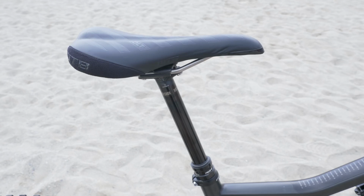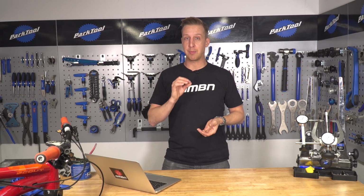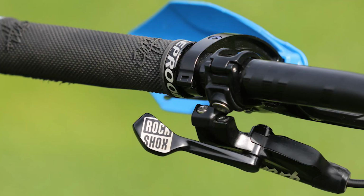Now the RockShox Reverb undoubtedly has been one of the most popular dropper seat posts on the market, and the lever, whilst it is good, is very hard to use in rough and demanding terrain. So you tend to have a bit of a preemptive movement on when you're going to drop the post or not. So their brand new under-the-bar shifter kind of mimics the same sort of action as your regular gear shifter, and it's very intuitive to use. And in fact, you'll find using this, you'll drop the seat post way more often than you will using the old system. Really, really good hop-up upgrade.